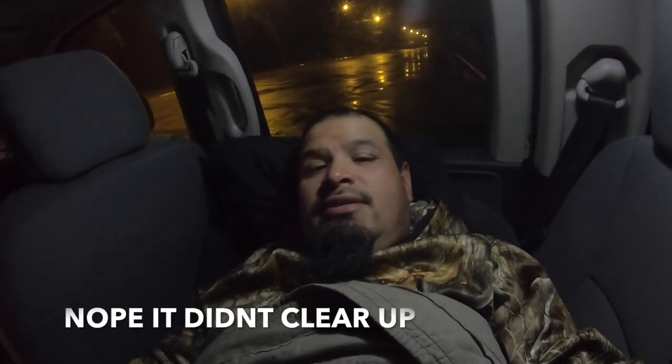I got my truck running so I could. It got cold last night, so I just turned it on right now so I could warm up a little bit. But let's see if this wind and this rain dies down a little bit and we could get out there and do a little fishing today before we head back home. So let's see what happens.